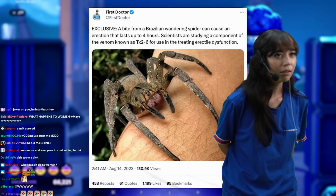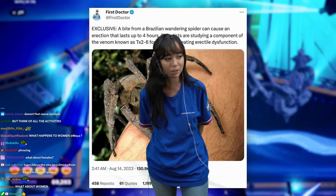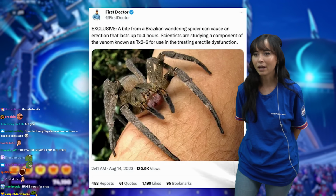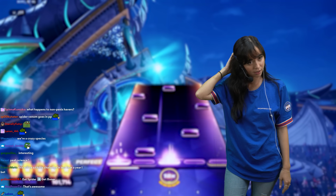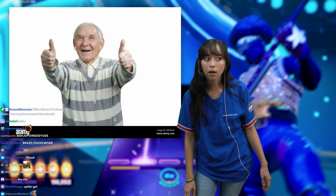A new treatment for erectile dysfunction just passed its first phase of human testing in Brazil in 2023 using wandering spider venom. So instead of it being Viagra, where it's like a pill form, it's a gel that can be applied directly to the site, which works for some people that cannot take Viagra.